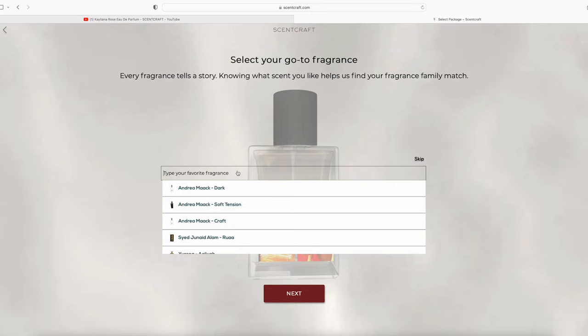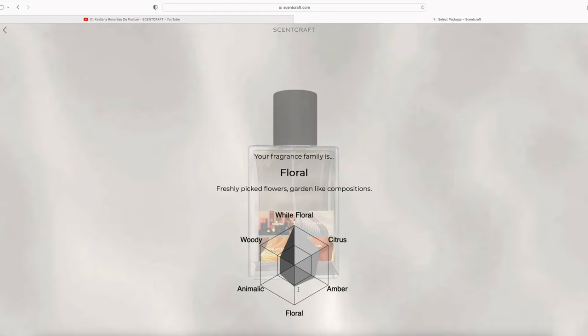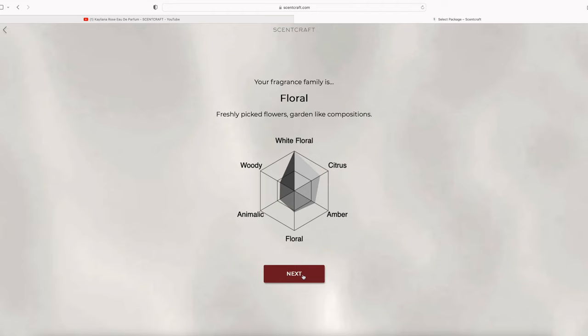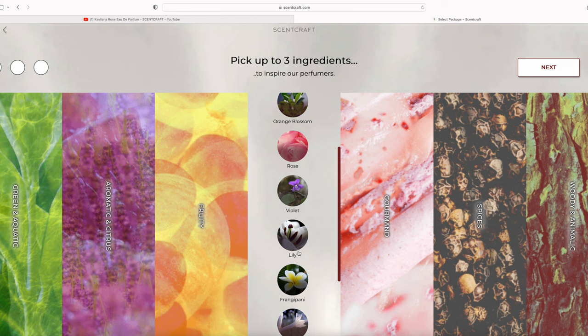When you reach this page, you can choose your top fragrance, which shows your family that your perfume is. Now, when you're curating your ingredients, you can base them off what is provided for you on scentcraft.com, which makes making your own custom fragrance so easy. The 3D animation that's provided on your screen is not what your bottle will actually look like. Now we're just developing all the goodies in this perfume.